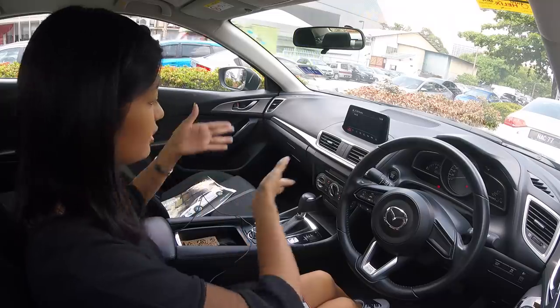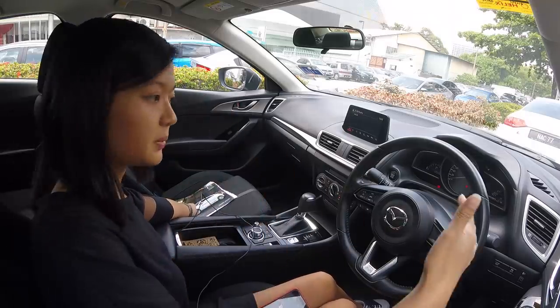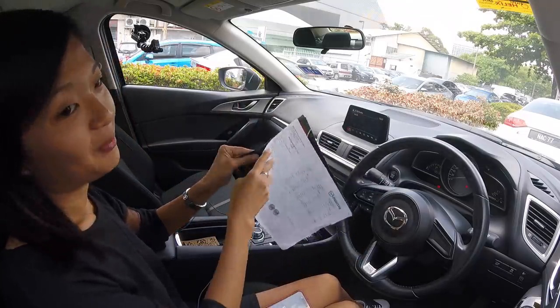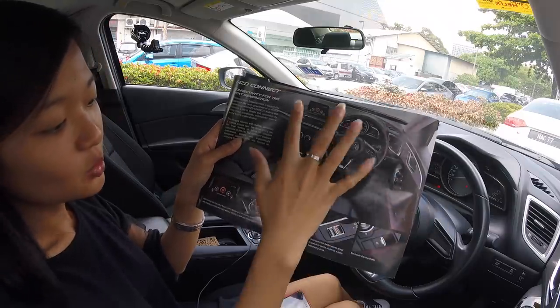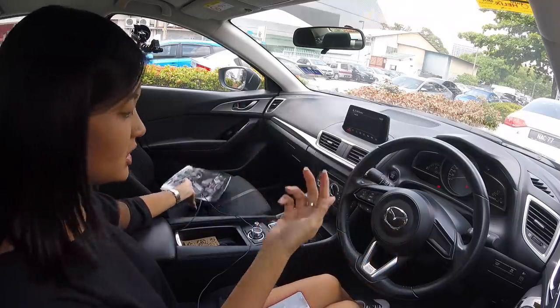I like how everything looks. It's very minimalistic, but then again, this is the lowest spec, okay? So when I go in here and I look at this, I'm like, wow, okay, now I know why the higher spec is like that. See, so different. But then again, this is really enough for me.